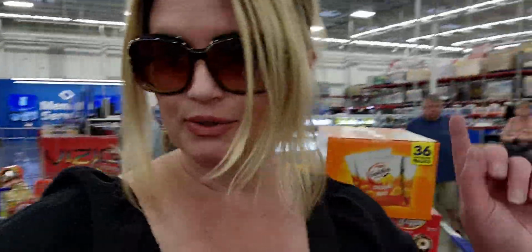All right, friends, so I'm checking out now. Here is my cart. It's full of goodies. They're closing soon, so I need to get going. Otherwise, I'd be shopping more and getting more.